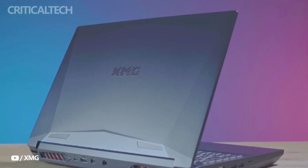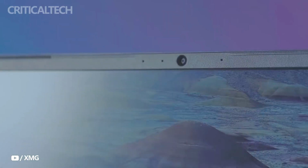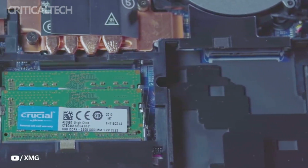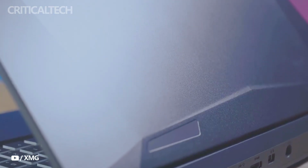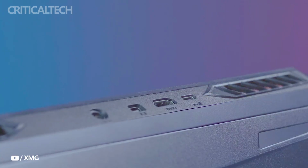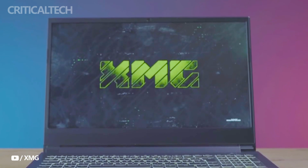Schenker's highly regarded gaming brand, XMG, has recently made an exciting announcement regarding its latest APEX series laptops. In a surprising move, the APEX lineup will now serve as the entry-level range, a position previously occupied by the core line. However, despite this change, the newly introduced M23 variants are expected to deliver impressive performance levels within the mid to upper mid-range category.